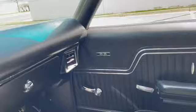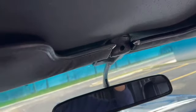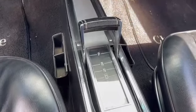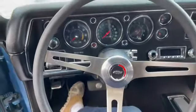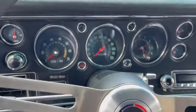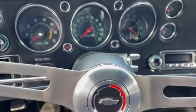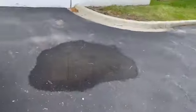Door panels, dash pad, sun visors, upgraded sound system, your air conditioning unit, staple shifter. Some call it a horseshoe. I call it staple. All your SS gauges, and everything works. All your gauges, all your lights, turn signals, blinker, horn, air conditioning, heat, everything's working properly.